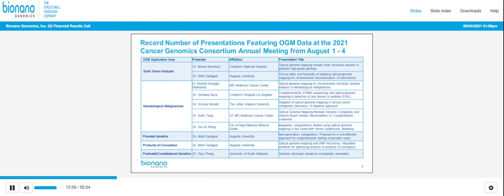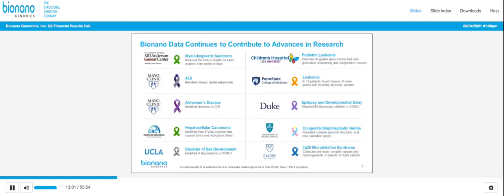Now, overall, with regard to publications, which is an incredible leading indicator of interest and utilization of the technology, year to date, there have been 111, and that includes 49 new publications in the second quarter. And I would note that that's the most publications on OGM ever in a single quarter. And so those are the kinds of metrics that we want to see, and we're very proud of the progress there.